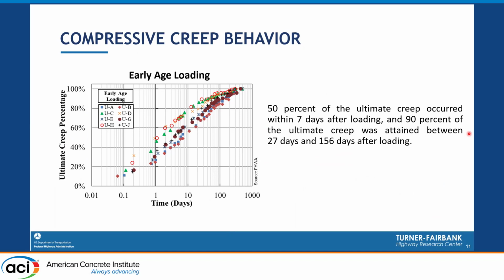Now, here is an interesting plot. Technically, in this plot, I'm looking at the ultimate creep percentage. So for instance, I would like to know how long it takes for UHPC to achieve a certain percentage of the ultimate creep.